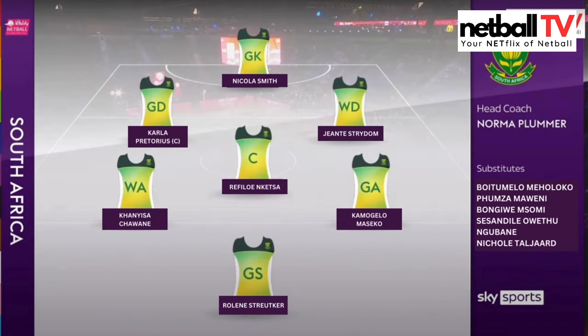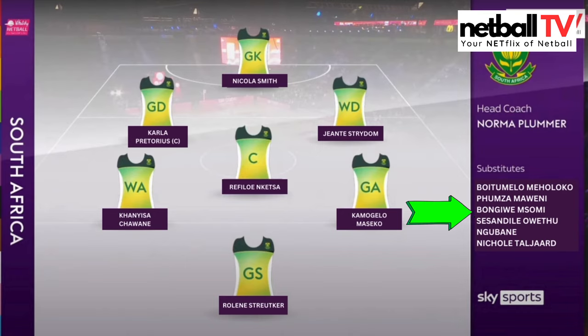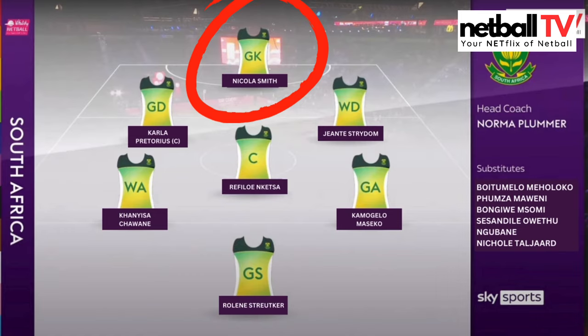Over on the South African side, we see very young players starting this time. Rolien Stroucke starting at goal shooter. The captain, Emsomi, is on the bench, replaced by Nketsa, and Nicholas Smith gets a start at goalkeeper, replacing Pumza Mweni.